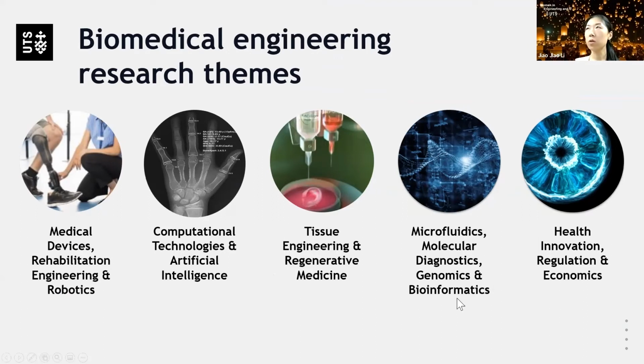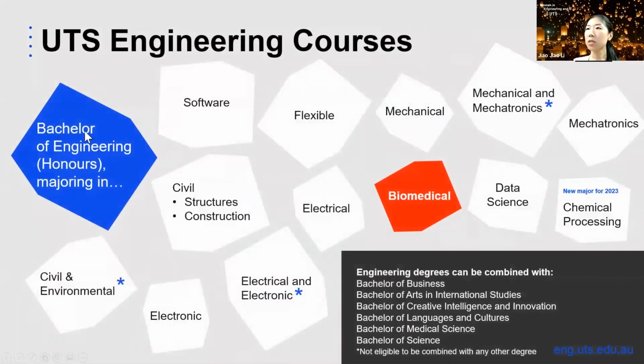So there's scope for you to be able to do pretty much whatever you want, and we've got the technical expertise to be able to support you in that journey. So this is just an overview of all the different streams of engineering that we have. You can see biomedical is one of them. Engineering is definitely UTS's strongest faculty, and we've got a very mature set of degree structures around building you to be the future engineers. And we can also further broaden your skills and experiences. A lot of these engineering degrees can be combined with bachelors in other faculties or other disciplines like arts, business, creative intelligence, language, medical science, and science.